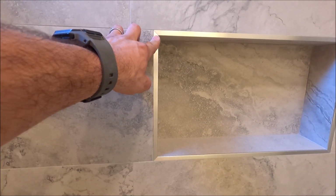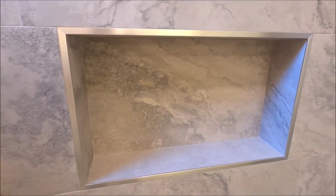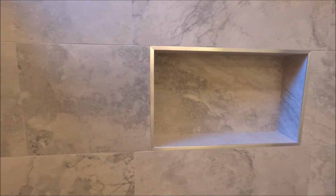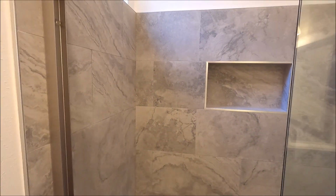Here's the 12 by 20 inch niche. We trimmed it out with Schluter Jolly. Mitered at all four corners. The niche turned out clean. Easy to maintain. The shower will look new for a very long time.